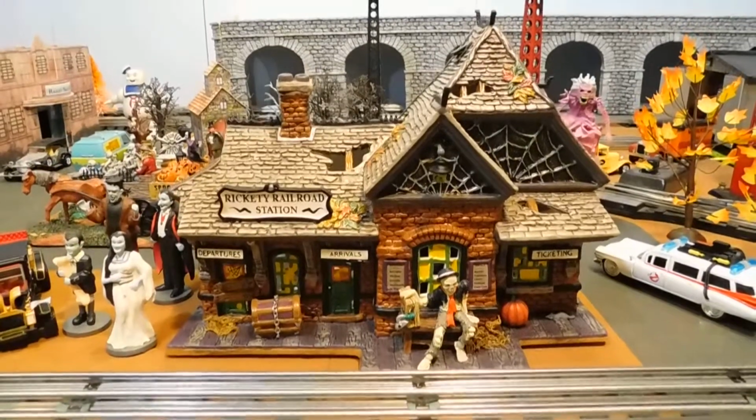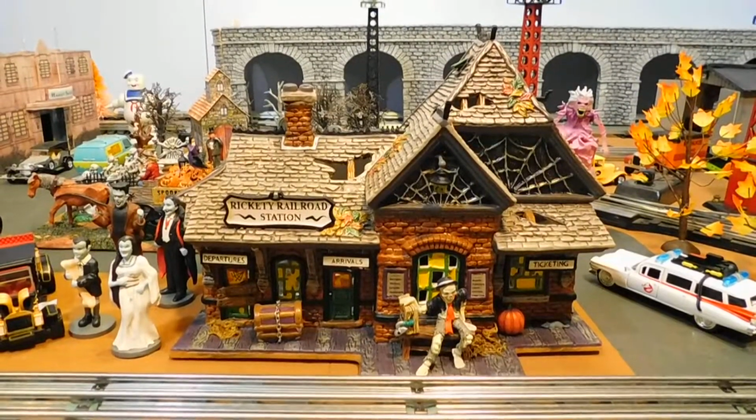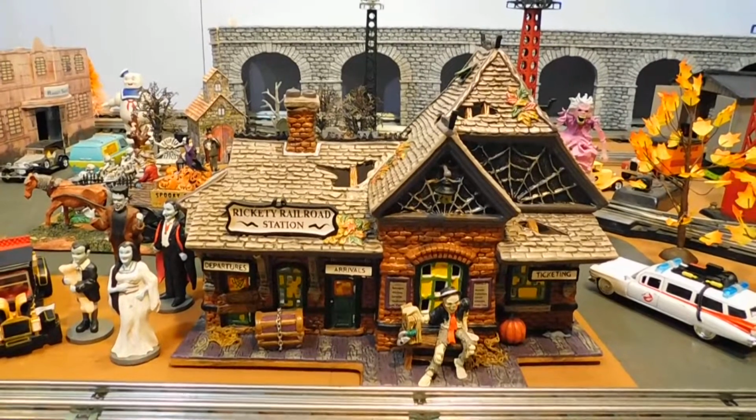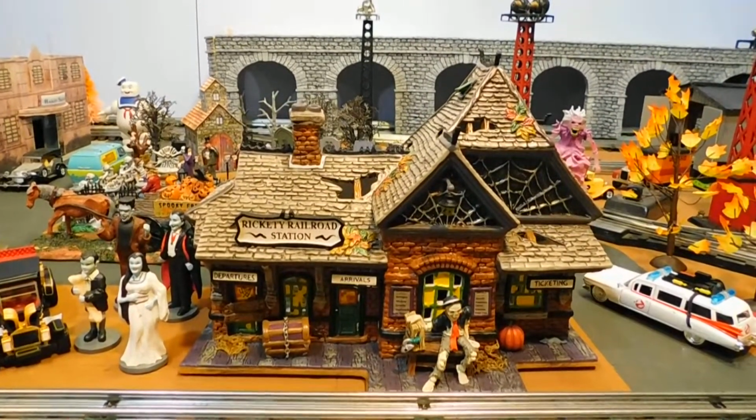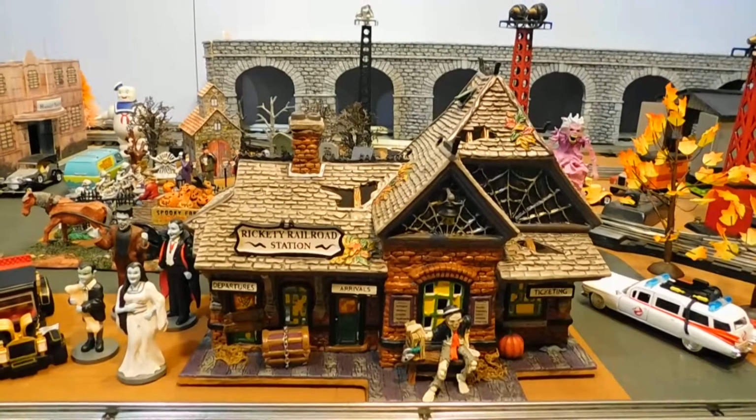Well, welcome back, fellow YouTubers, toy and toy train buffs, to another Halloween special. This year we've got several cool new things for the layout.